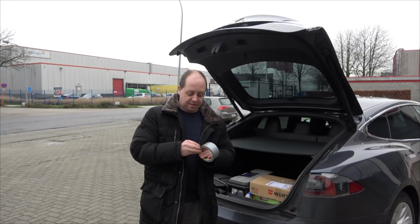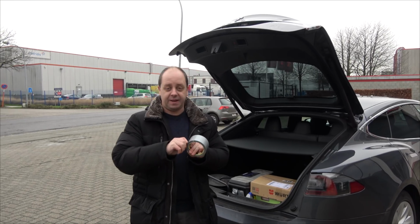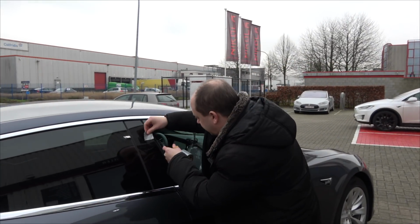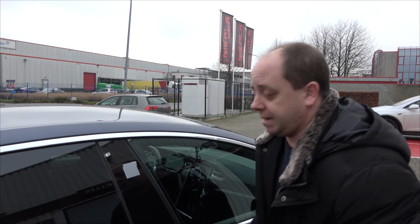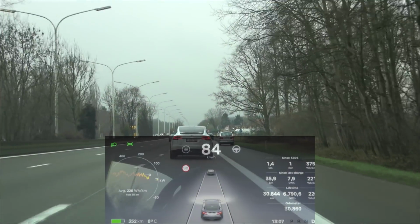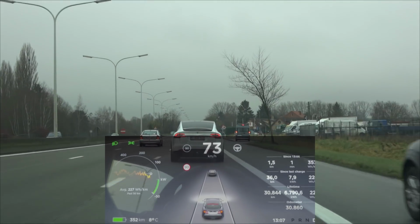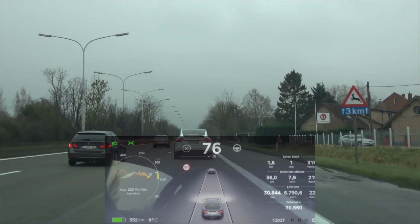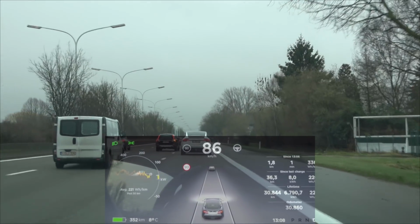Okay, that was a good run that we did, but now we are going to tape off the B-pillar camera and see if that does anything different. So right here. There we go, and let's see if that makes a difference, yes or no. Our next test is with the side camera on the B-pillar, also taped off. So now there is no way that the car can see the car next to me or behind me in the adjacent lane.